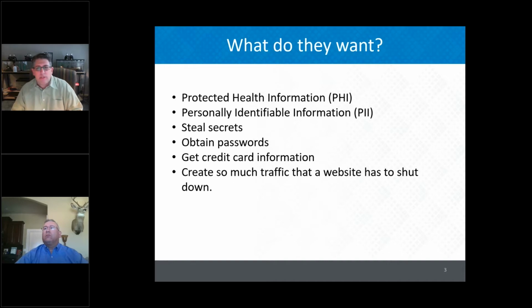Obtain passwords, that's another one. A lot of it is quick money. They gain the passwords, put them out on the dark web, and sell them. Same with the credit card information. And with the passwords as well, it doesn't matter if they work or not, they're still going to get some kind of money with it. And then the last one is to create as much traffic as they possibly can to knock your site down.